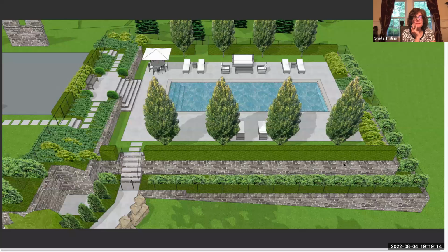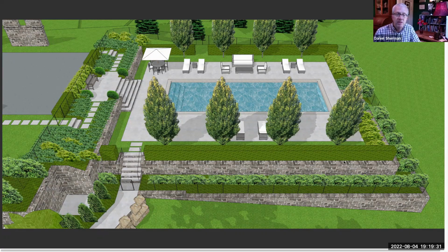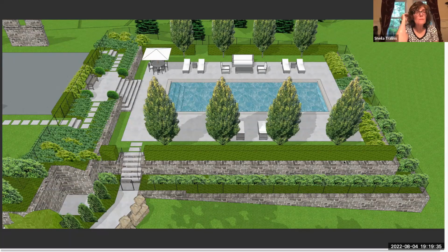Anybody else? Comments from anybody? It's stunning. Very well thought out. I think this last round of improvements was meaningful. Thank you. It got better. Agreed. Yes. We're excited. Materials, we might like to see some material samples because we just generally do that, but I think it's very handsome.